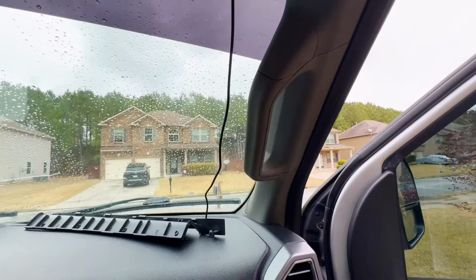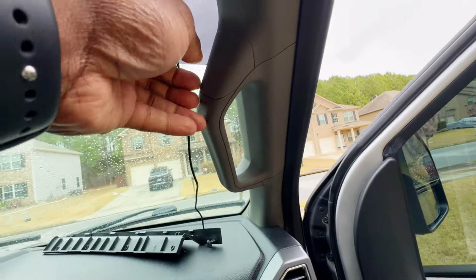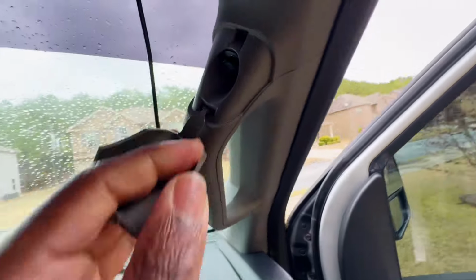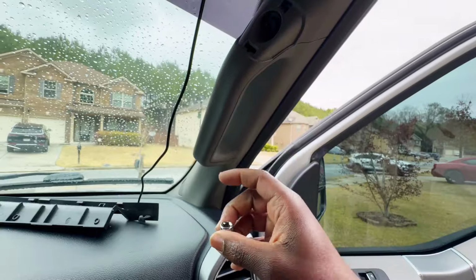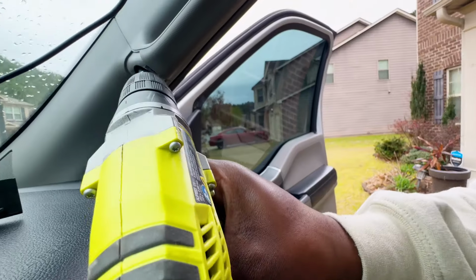All right, now to get access to this A-pillar, there's a tab here that normally just pops out. There we go. And it really reveals a screw right there. And there's another one at the bottom down there. These are 10 mil bolts. Just got one there, and the whole thing pops off. Now, I will caution you, there's an airbag right behind here. So before you do this, disconnect the battery so the airbag doesn't explode in your face. That would be bad, okay? So do that first.